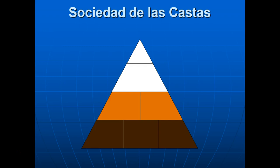Obviously, white people are at the top of this social hierarchy, but at the very top are people known as peninsulares. Peninsulares are not just white people, but they're white people born in Iberia. I repeat, peninsulares are born in the Iberian Peninsula. So you got to be born in Spain or Portugal to be at the top of the social hierarchy in the Americas.